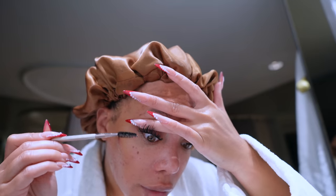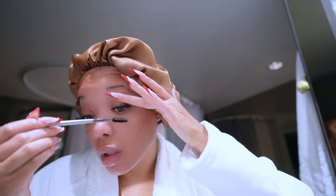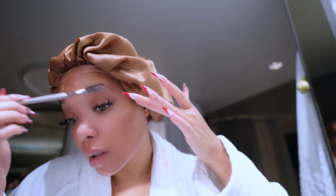I think when I get a feeling, I'm gonna go a little more fuller just because I lose, I won't say a good portion, but after the first day, I do notice them shed quite a bit, and I lose a good 5 on each side.